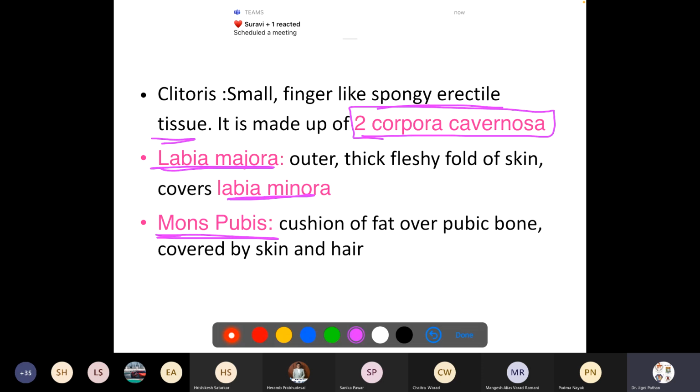Done? Next. No, vagina doesn't come under this because I have given you the external genitalia in females: mons pubis, clitoris, vestibule, and labia majora and minora. Is it clear? Yes. I have got the point there, so that you can write down about the vagina.